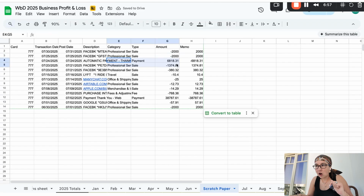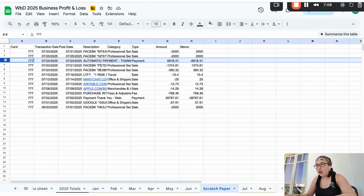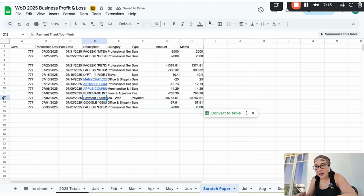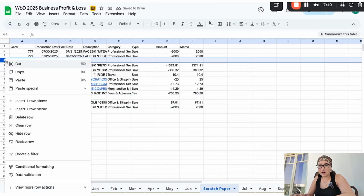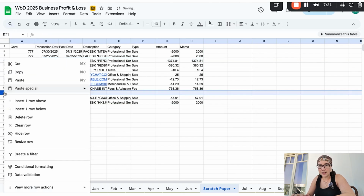You can also see in here the automatic payments. I do not want to include payments in my profit and loss sheet. The profit and loss sheet is not there to keep track of payments. It's to keep track of expenses. So I'm going to go in here, and anytime it says payment, I'm just going to delete that. Basically, anytime there's a negative number. Actually, in fact, I could delete the entire row to make it a little easier for me in a second.